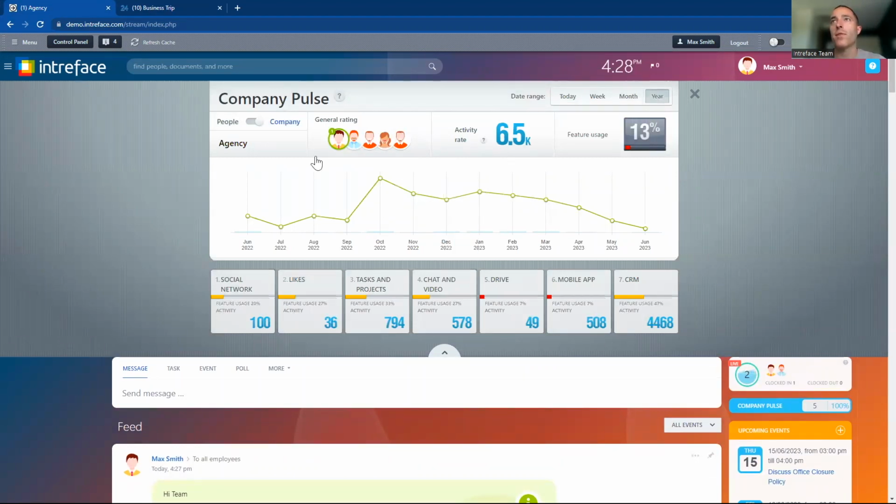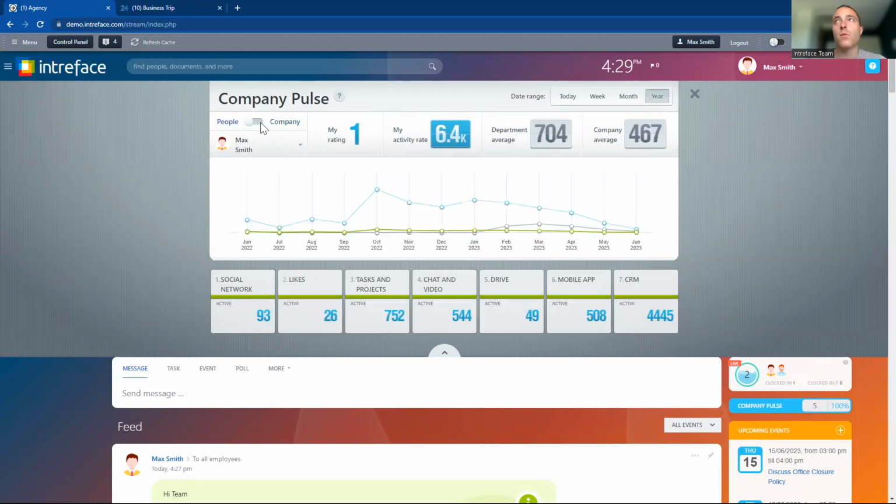So here we can see, for example, across the different months, how people are engaging with Bitrix. I can see across October we were really engaged, but as the months have progressed, we're starting to engage less and less with certain functionality. Or you might want to look at individuals as well. Over the last year, we can see Max Smith has been the most engaged across the Bitrix system. So quite useful to analyze information.